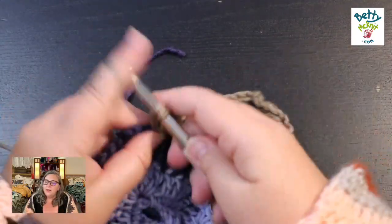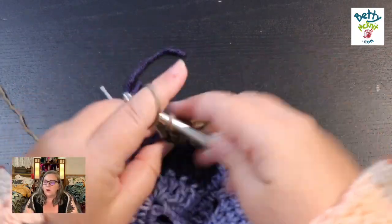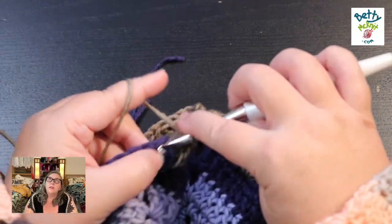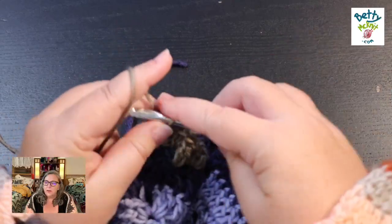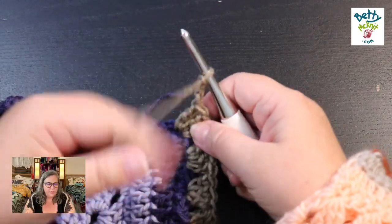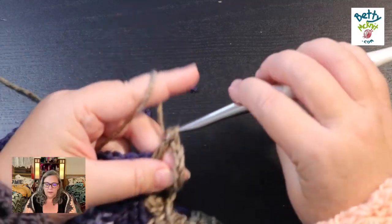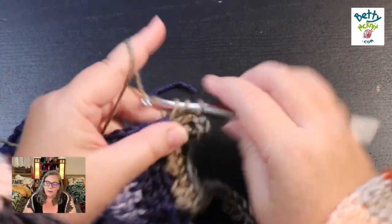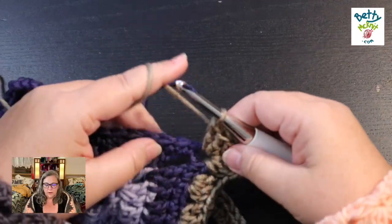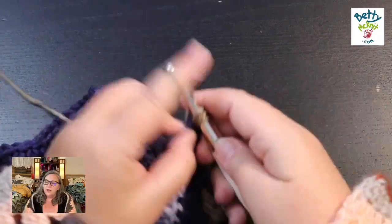Hi. And then three double crochet three times in the corner. Skip two, three double crochet.